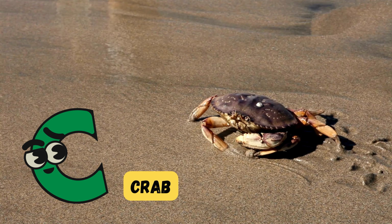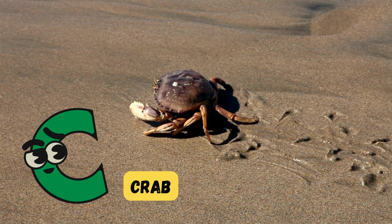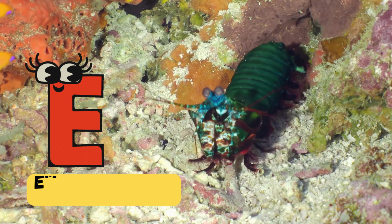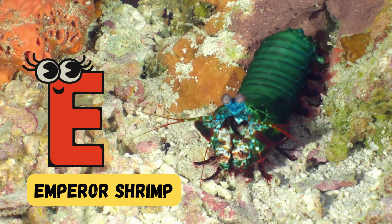C is for crab with claws that snap, oh. D is for dugong, where the seagrass grows slow. E is for emperor shrimp, with colors that glow.